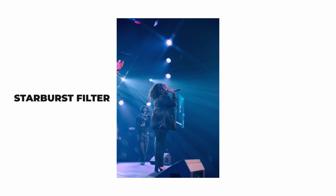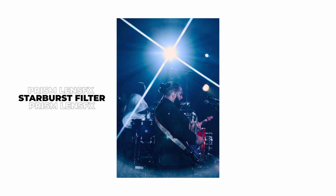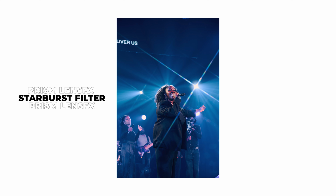The next filter that I have, also from Prism Lens Effects, is the Starburst filter. I'm gonna see if this will bloom off of anything. Not really, but I'll throw a photo up. What this does is starburst the light source. So if there's ever a hard light anywhere, it's going to make an X formation, hence the Starburst filter. I use this all the time at my church. They love what that looks like, and it's always in my camera bag.